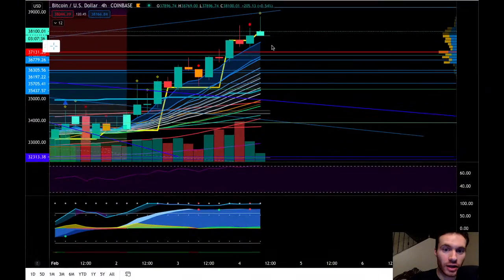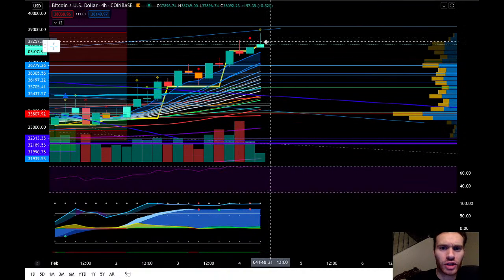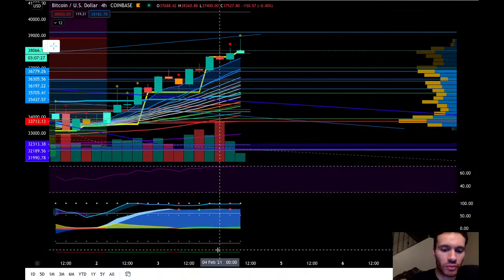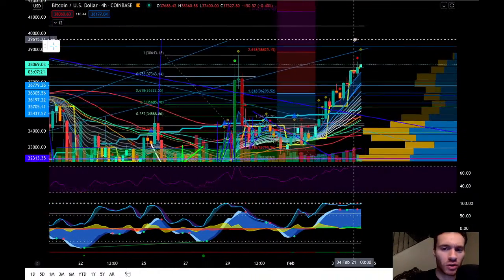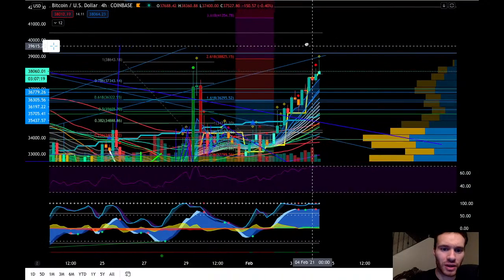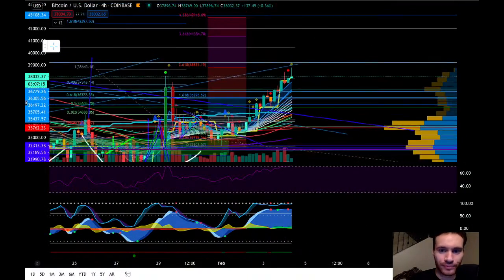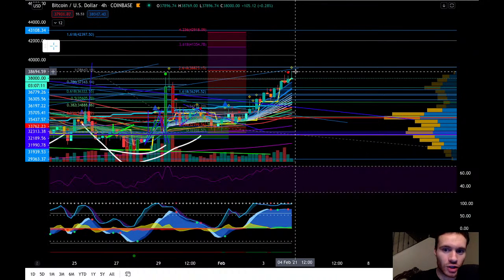But essentially, let's take a look. We got rejected right here. Seems pretty random to me, but it could be a fib circle, or I don't think there's any moving averages at those levels. So it'd probably be a fib circle, or maybe a minor trend line on the rejection. And this looks like a shooting star formation. I just saw Bitcoin pump earlier, and I'm like, I got to bring this up.